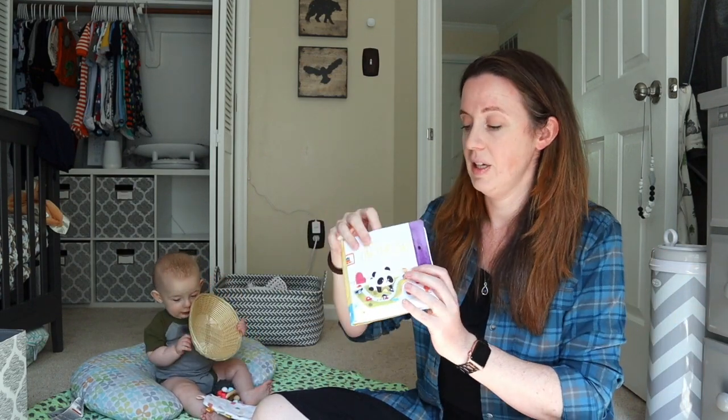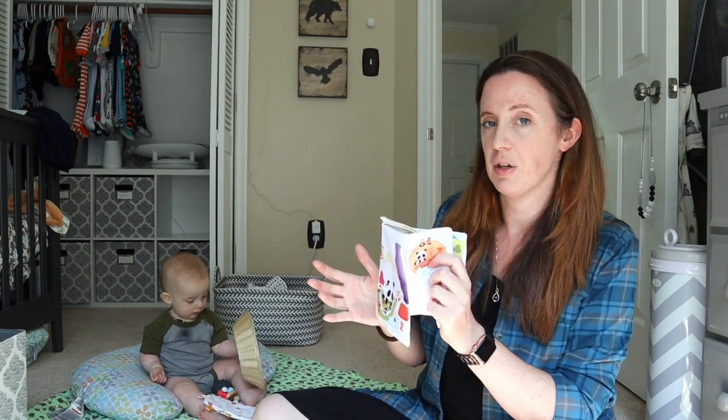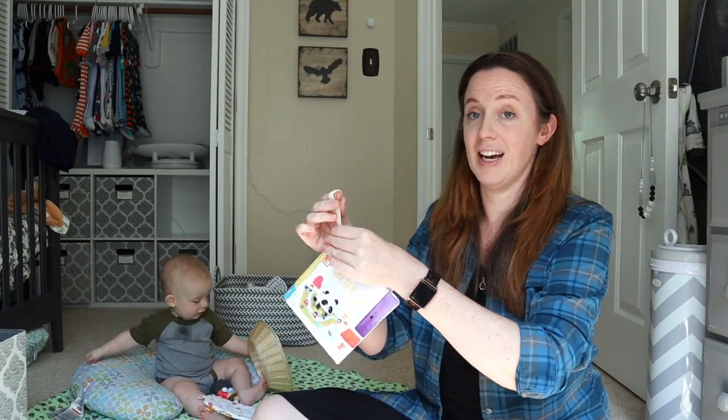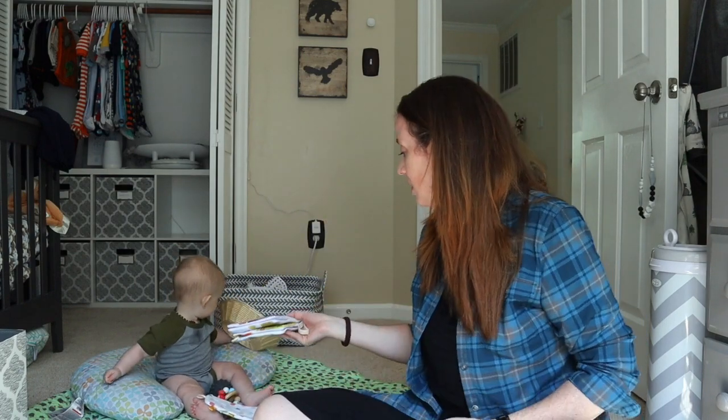Paul loves these. So it's sensory, it's crinkly. He likes to grab it, not necessarily read it per se. And then I read it to him. It also has this Velcro thing so you can attach it to stuff, which is also very helpful. But he loves it. You want this one back, bud?